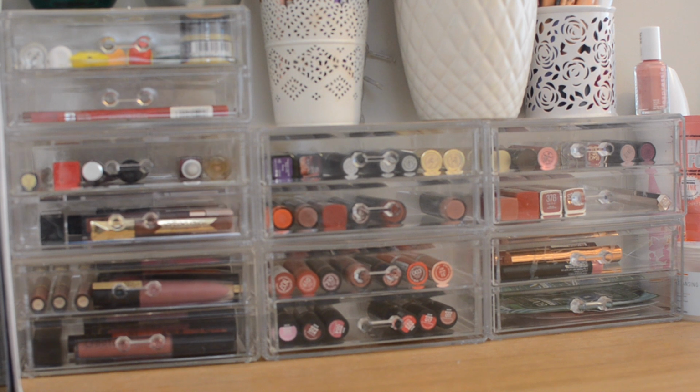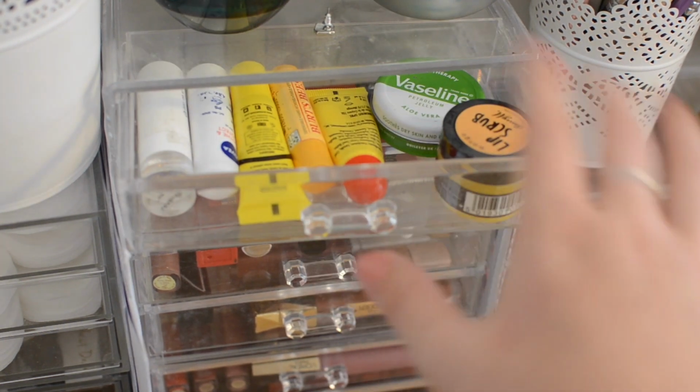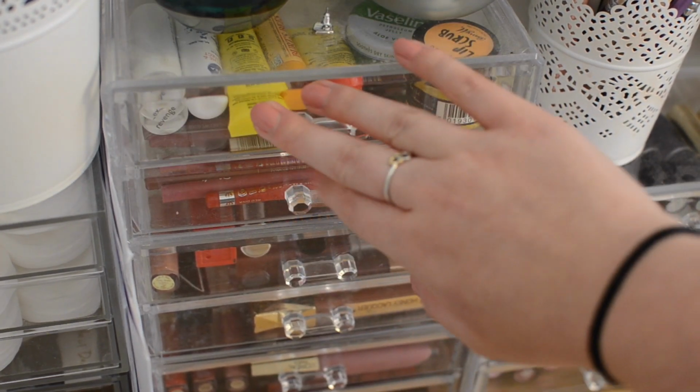I've turned my fairy lights off to stop giving that weird glare, but yeah, this is where I store all of my lipsticks, and on the top is where I store all of my makeup brushes. These drawers are all from Amazon, so I'll see if I can re-find them and link them down below for you. So in this top drawer is where I keep lip balms and lip scrubs. I'm not going to talk through those because they're kind of boring.